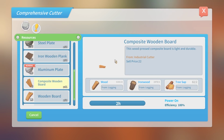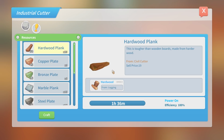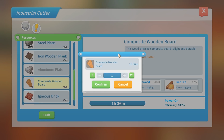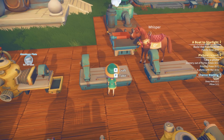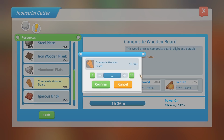Composite wooden boards, I can make 41 of them at the moment, so we'll make them on the main cutters if I can. Yes, I can. Cool. And they take tree sap. Hang on, let's look. Ironwood, tree sap, and wood. That's fine. Make 25 over here, 25 over here. They are definitely needed for all of the upgrades. That seems to be the thing nowadays.